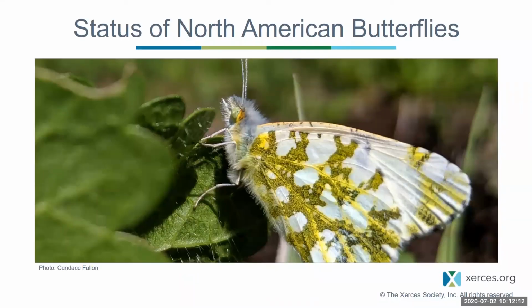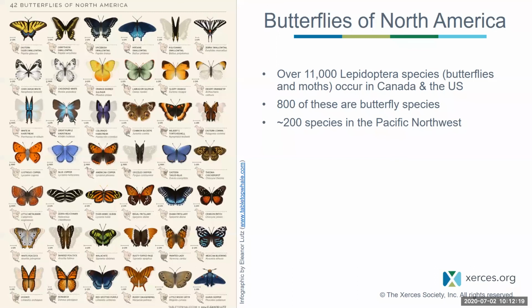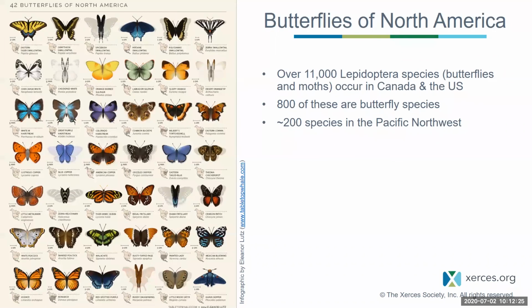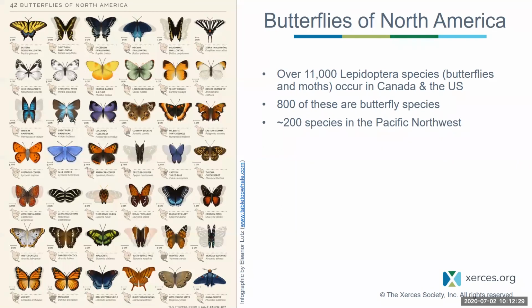So the status of North American butterflies is what I'm going to talk about next. This is where I think it's worthwhile to both marvel at the diversity and think about the threats facing them. There are over 11,000 Lepidoptera species in just Canada and the US alone, and 800 of them are butterfly species.